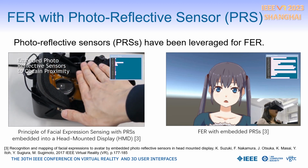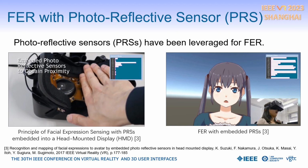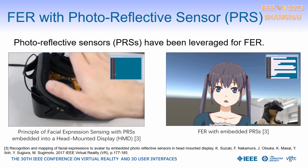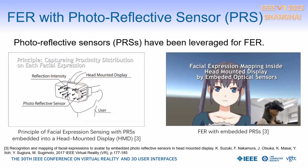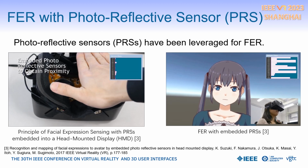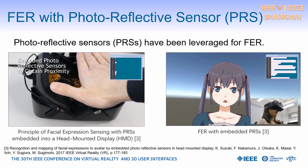A PRS consists of a photodiode and a phototransistor and allows us to measure the distance between the sensor and the skin. Several studies embedded the PRS into an HMD to capture the facial geometry and learn the sensor values with a machine learning model to classify facial expressions.